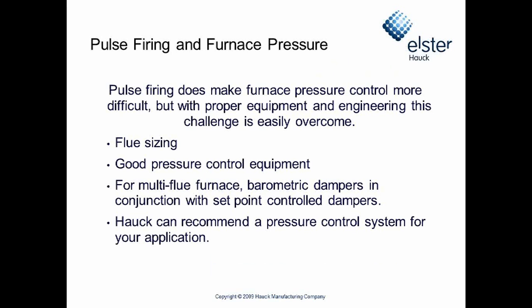Pulse firing and furnace pressure. Pulse firing does make furnace pressure more difficult, but with proper equipment design and engineering, it's easy to overcome. Some of you may be concerned with pressure fluctuations within the furnace. As long as the flues are properly sized and you have proper pressure control equipment, there is little to no effect on your furnace pressure or furnace pressure design.